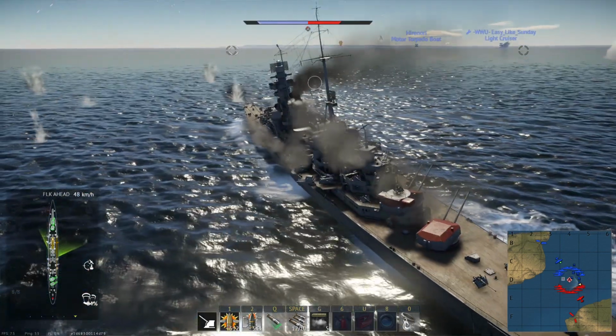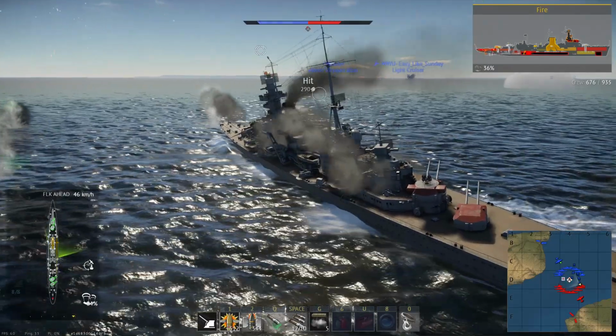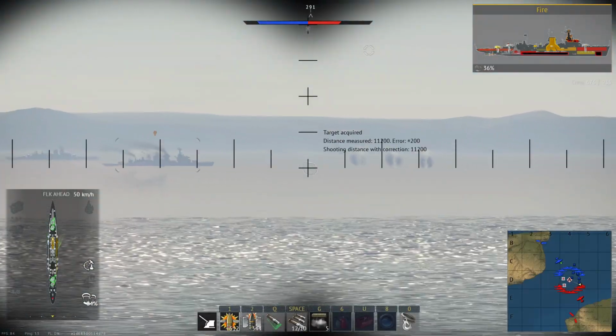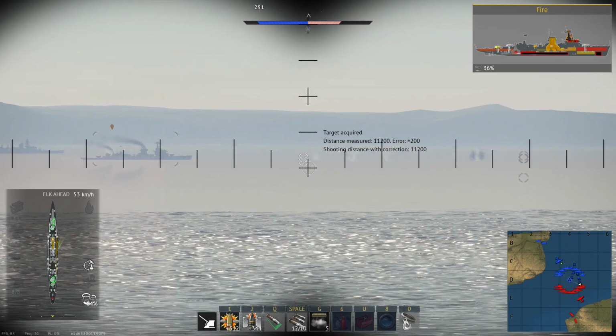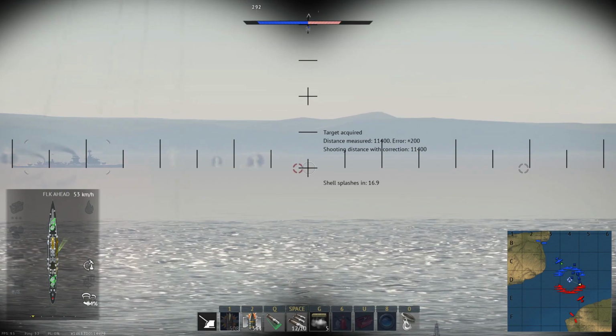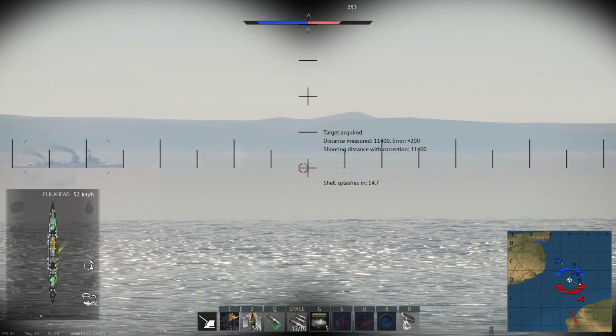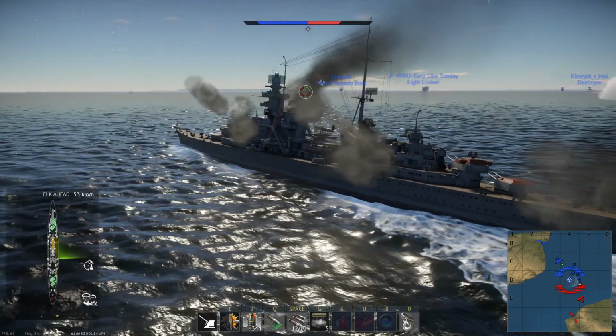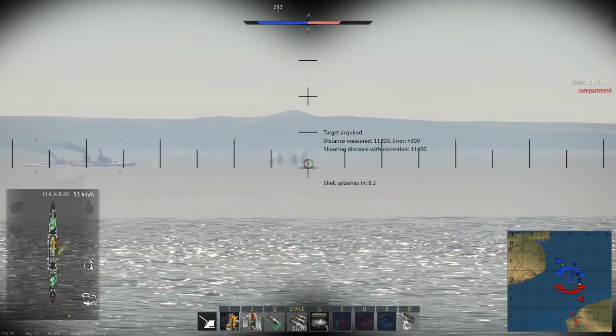Oh god, there's an enemy plane. Oh, we set a fire. We set a fire, and he's on 36% cruise, so this might be a good chance to finish him off. I'm hoping that aircraft doesn't attack me.